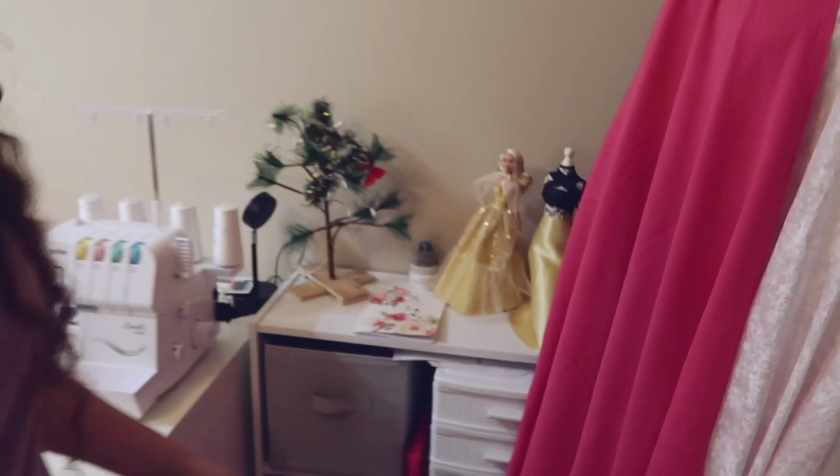I have been debating between these two. We've got this crushed light pink velvet look. I'm not 100% sure if I have anything to line it. It's a little see-through. That might mean I lean towards this one.